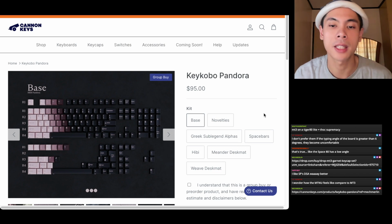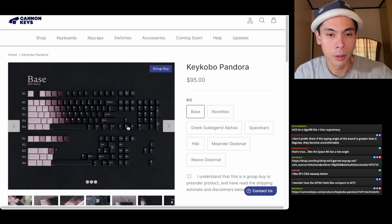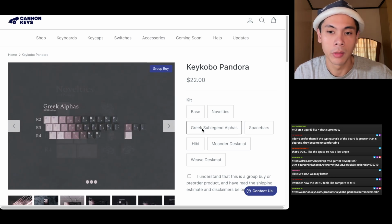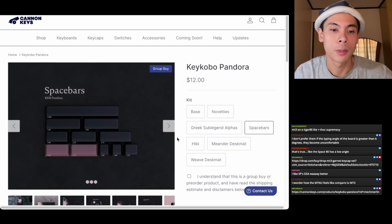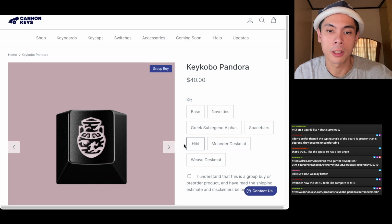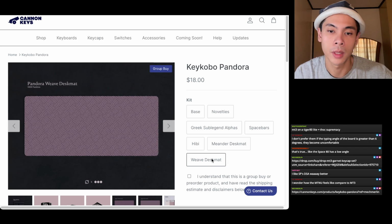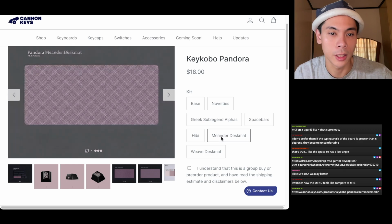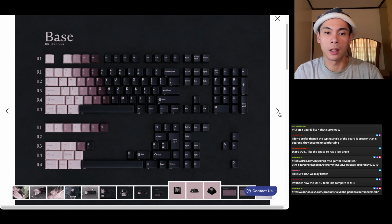Starting off with a base kit at $95. Looks like you've got full-size supporting base kit with common layouts in between. No split spacebar support. You've got $19 for these novelties. You've even got Greek sub-legended alphas for $22. Really good pricing there. Spacebars for $12. Keebio Artisan for $40. And 2 dust mats for $18 for the meander, and also $18 for the weave. I think if I had to pick between the two, I'd probably go for the weave kit. But here, let's take a closer look at all of this.